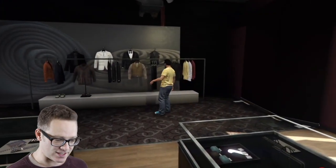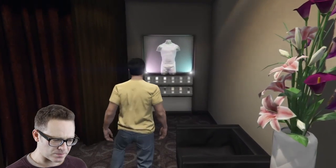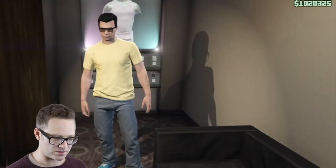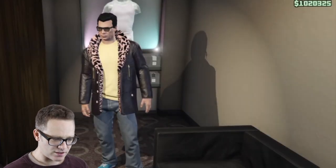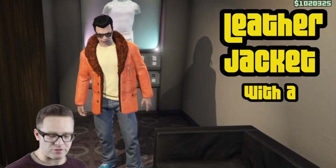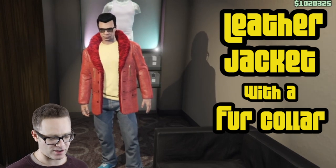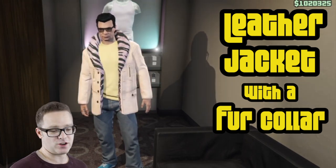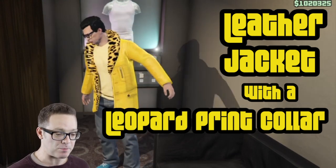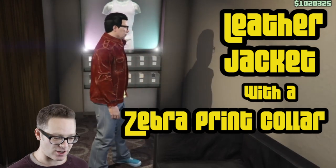Okay, what is he going to look at first? What's here? Tops. Okay, what kind of tops? It looks like a leather jacket with a fur collar. A leather jacket with a fur collar. Oh, the yellow one has got a leopard print collar. A leopard print collar. And the blue one has got a zebra print collar.